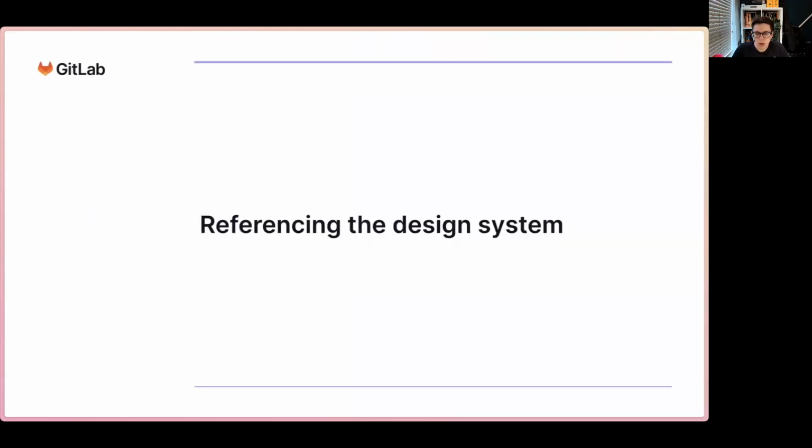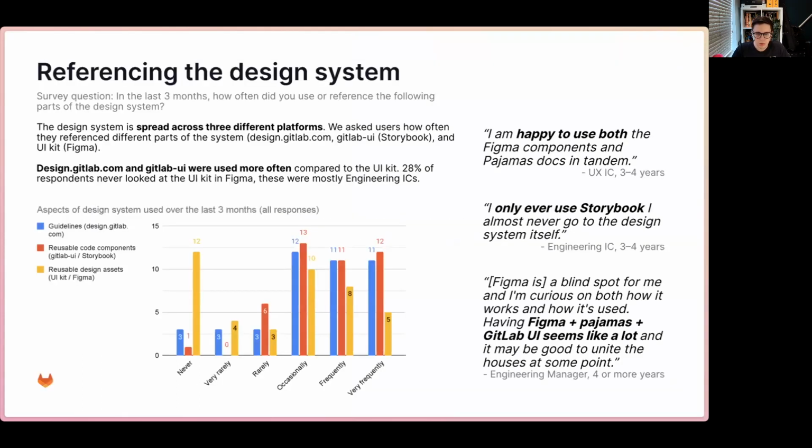components. So referencing the design system, we're currently spread across 3 different platforms: design.gitlab.com, GitLab UI in Storybook, and UIKit in Figma. So we asked respondents in the last 3 months, how often did they reference or use different parts of it? Design.gitlab.com and GitLab UI were used more often compared to the UIKit, and 28% of respondents in the last 3 months never looked at the UIKit in Figma. And of those who never looked, they were mostly engineering ICs.